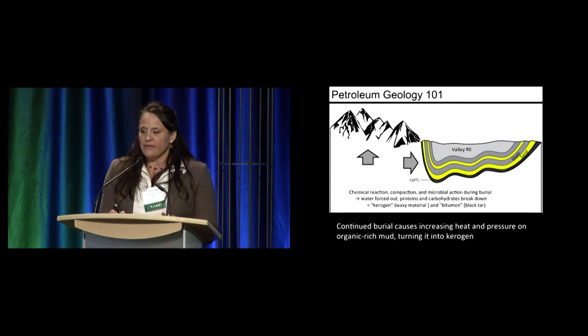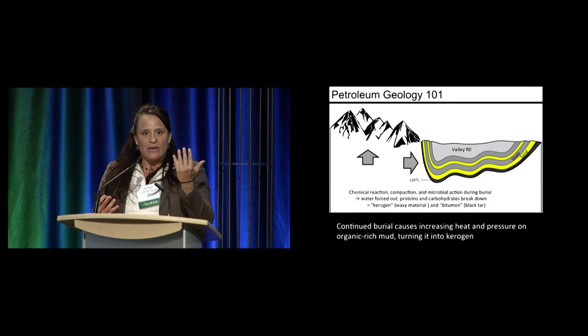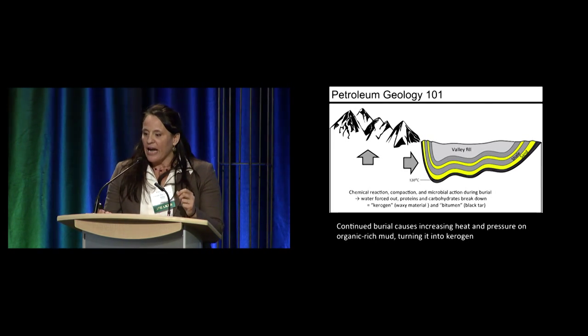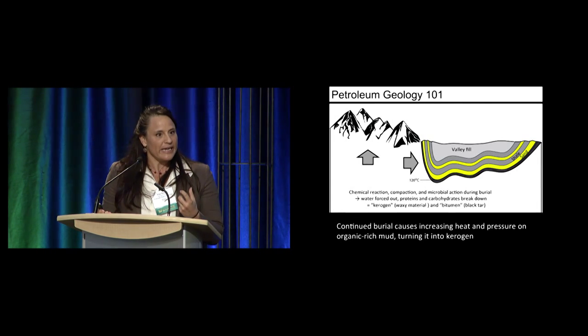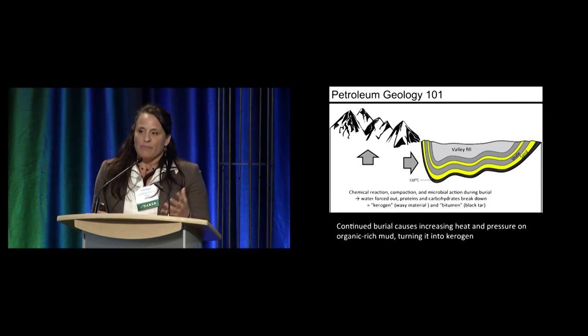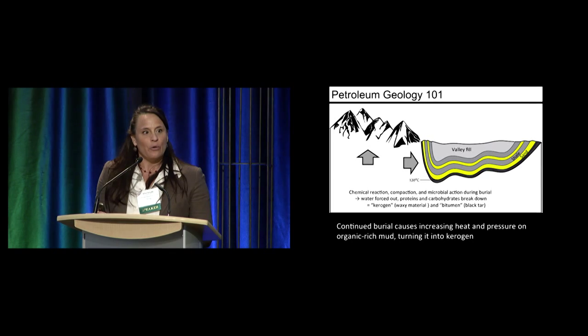Okay, so we're going to continue now to bury this organic rich source rock further and further into the basin. And maybe we also have, instead of just mountain uplift, some basin compression that starts to bend and contort the layers. And this will be important, and you'll see why in the future. And as we bury this organic-rich layer, the carbohydrates and proteins of the organic material start to break down. And we end up with two main constituents: kerogen, which is an insoluble organic material that's very waxy in nature, and bitumen, or black tar. Bitumen is what's produced in the Athabasca tar sands in Canada. So it's just a very immature oil.